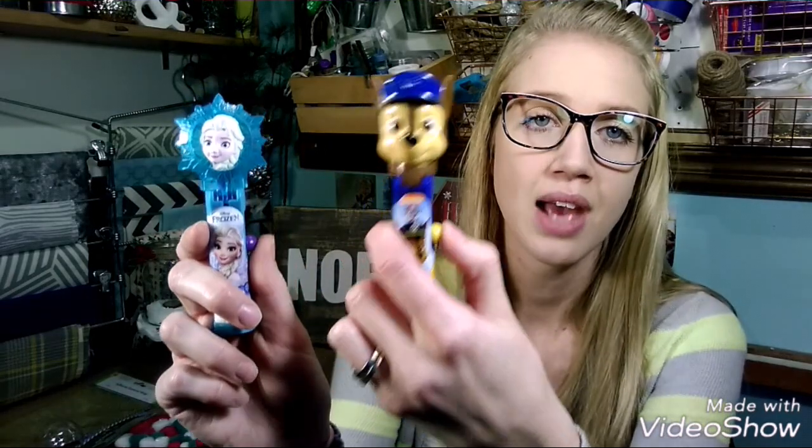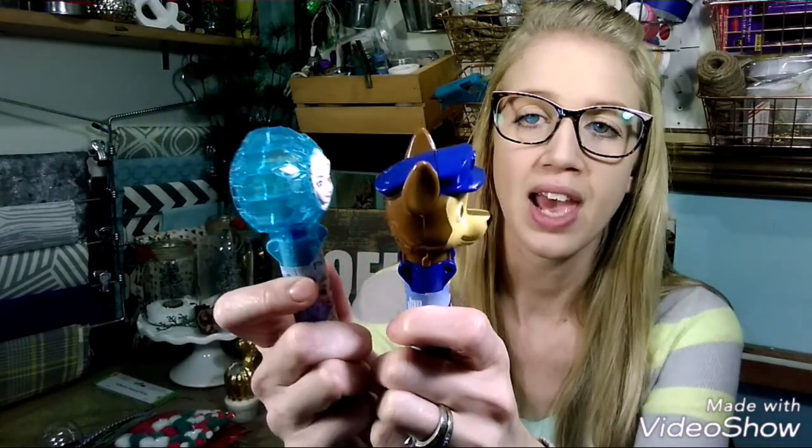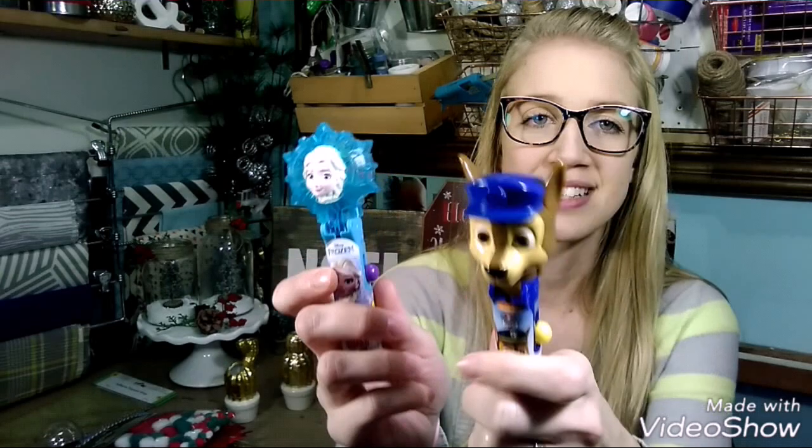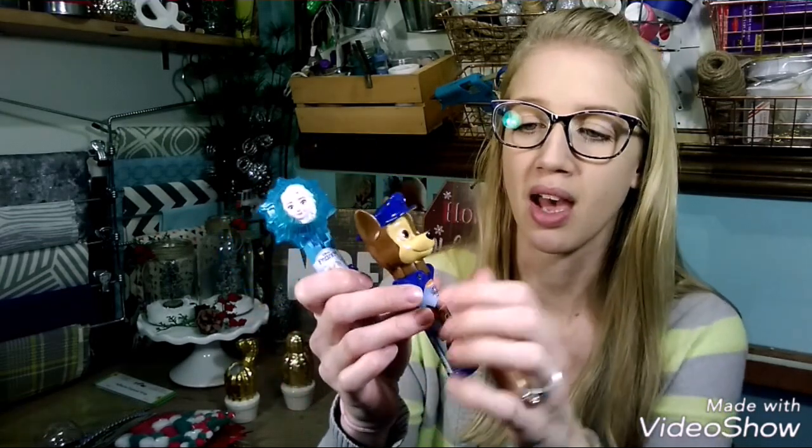So that was my favorite item, and then I also wanted to share with you some stocking stuffer items. One of my stores had an aisle out with stocking stuffers, like kids' toys and stuff, and so I wanted to share with you some items that I found from there. I found these Paw Patrol and Frozen ones. They have a pop inside of them. You just push up on the little button. So they have a sucker inside of them, and I just thought my kids would really love these because they are very into these characters right now. So I got those for my kids' stockings.